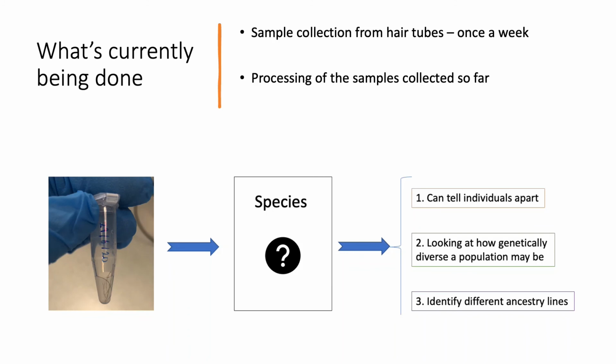So what you then do is you perform a species ID test. Then you can identify which species the hair has come from. And then you'll take your red squirrel samples, and you can then identify individuals.